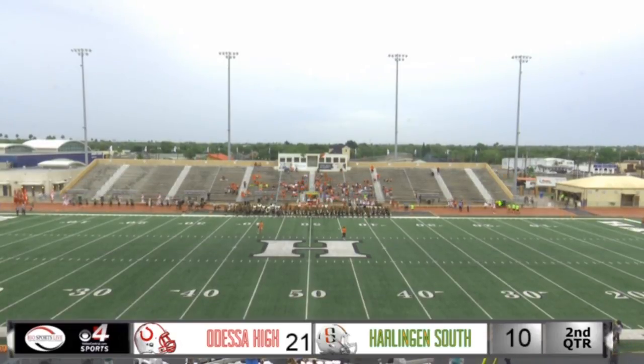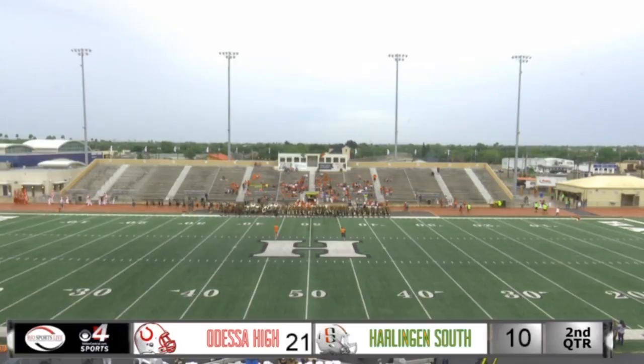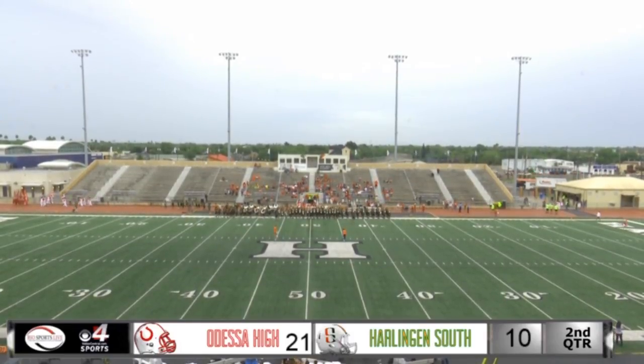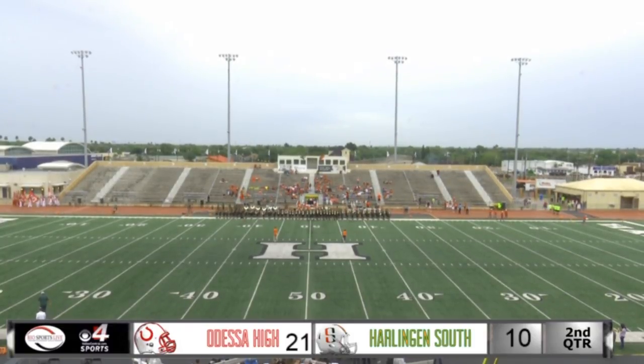Exactly. So, folks, we'll be back. Set your clocks for 28 minutes. Put an alarm timer on your cell phone, a stopwatch, an egg timer, whatever it is. 28 minutes from now, we will be back with second half coverage here from Bogus Stadium. Odessa High traveled down south to play Harlingen South, and they lead 21-10 right now here at Bogus Stadium. But we will be back in 27 minutes and 40 seconds. Thanks for tuning in.